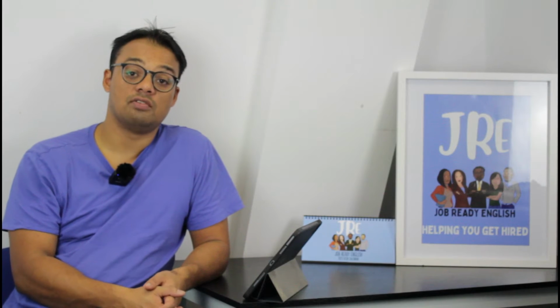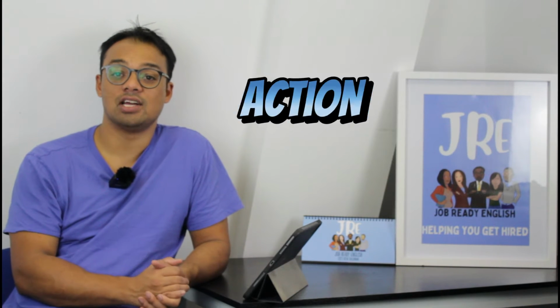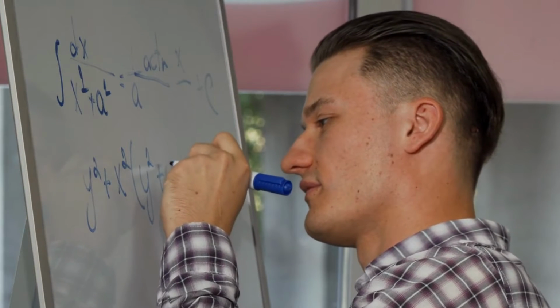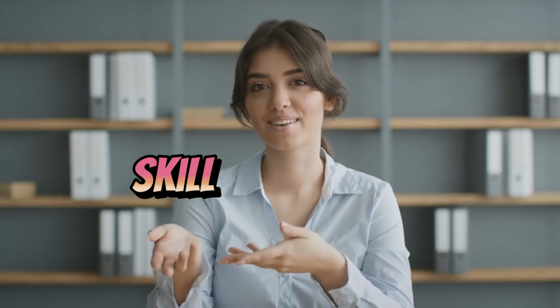So when using the STAR format, what you want to remember is to place the emphasis of your answer on the action. This should really make up 70% of your answer. So for example, in here, we're talking about, well, how have we found an innovative solution? An innovative solution is just a new solution. This is the skill which the interviewer is looking for. And it's a good trick to remember for any competency-based question. What is the skill that the interviewer is looking to ask me to demonstrate?